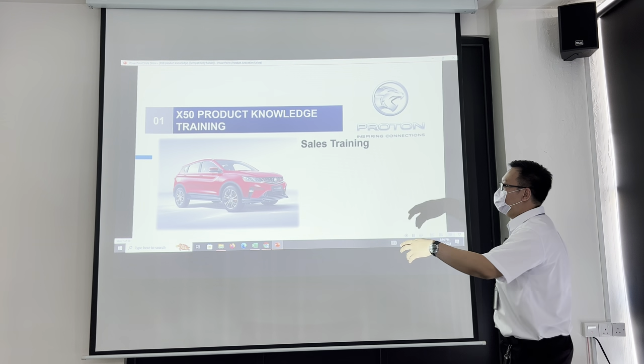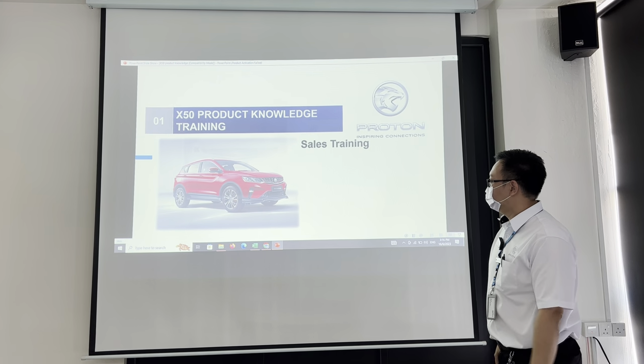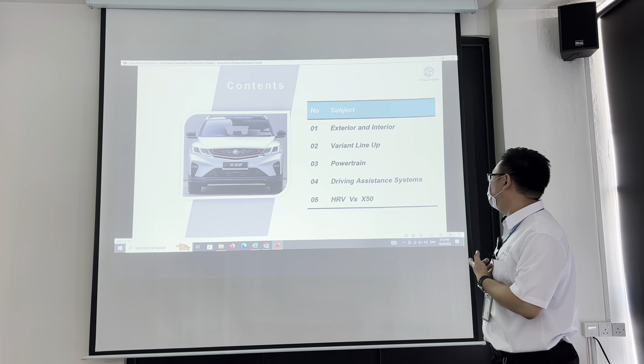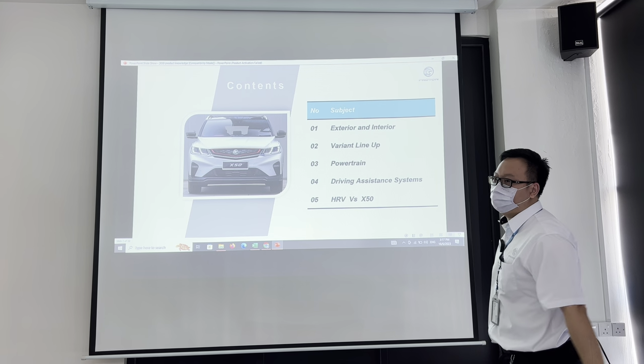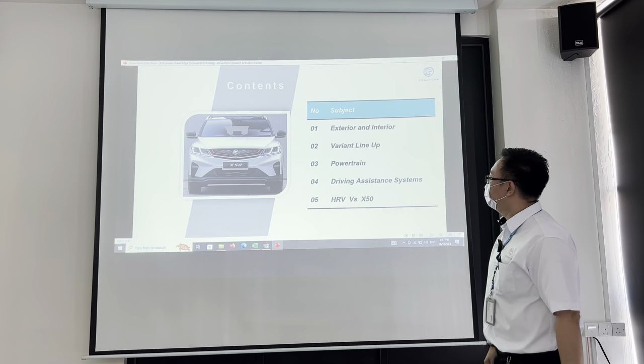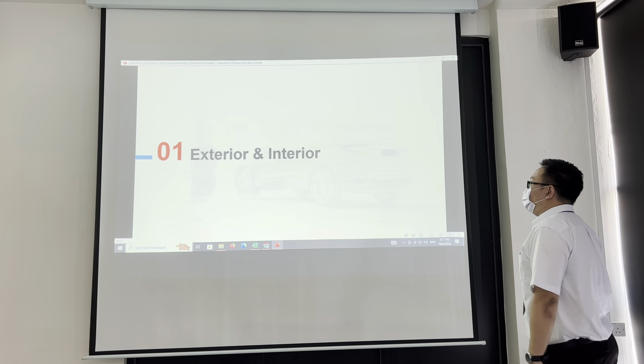Okay, we start. Okay, the slide. So today we will have a few topics: the exterior, the light up, powertrain, the driving assistance system, and last we got the comparison of the car with other competitors. Okay, next.